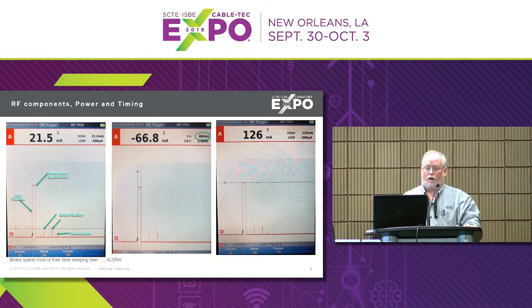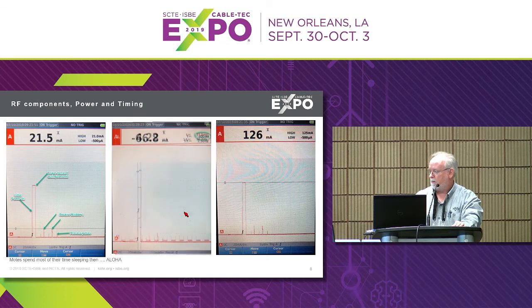This first, the second one showing the 66, let's see if I can, there we go. Okay, I'll put it over on that one. This is showing you that this is the 400 milliseconds. So this is actually that long, thin one that I showed you. This next one is showing you the short time that it's actually on. Right here, sorry. This is the 25 milliseconds.